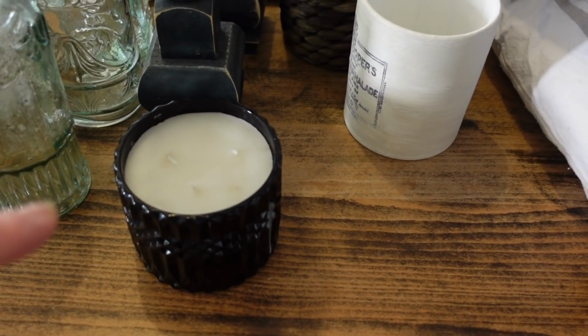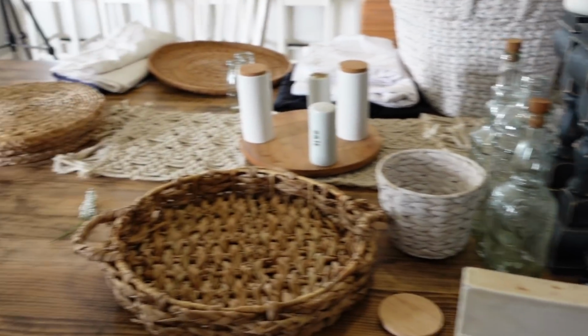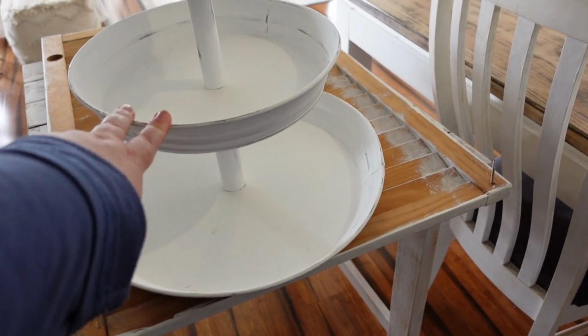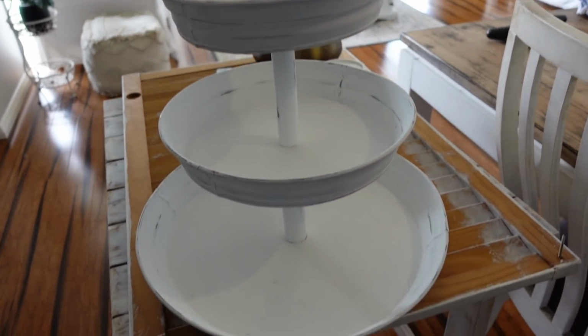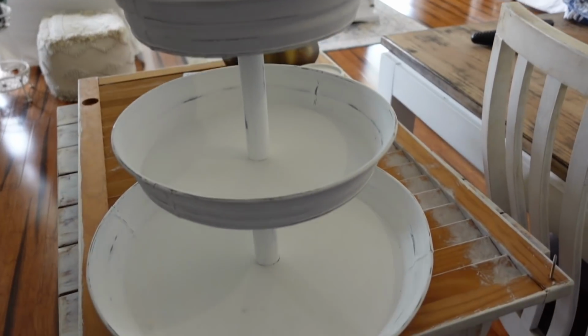That just needs to go back in my candle cupboard. These 2 I'm getting rid of. So I'm going to clear all this off my dining table now, and then I can do my dining table. So this tiered tray that used to sit on the end of my kitchen, I've got nothing in it at the moment, so I'm just going to sit it in my decor cupboard. I definitely don't want to get rid of it because I absolutely love it, and I do use this in my holiday decor for Halloween and Christmas.